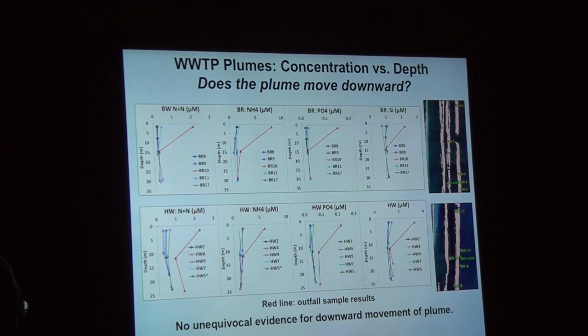So what we've done was plotted here, this time, concentration on the x-axis and depth on the y-axis. So we're going down, and these different colors refer to the different locations. The point is, except for the red ones, which are the sample right at the outfall, there is nothing when you go down. There's no evidence that something's going down from this plume, lower down to get to the reefs. Nothing.